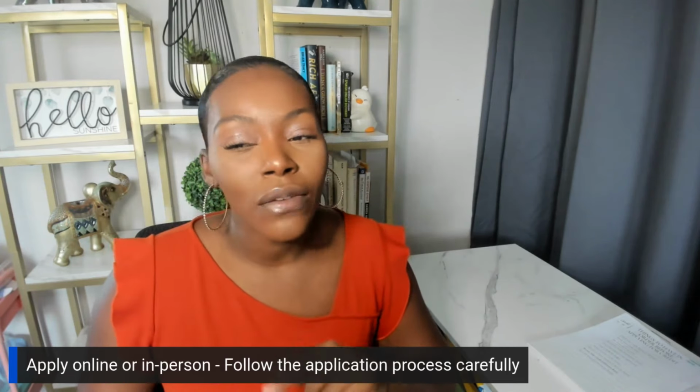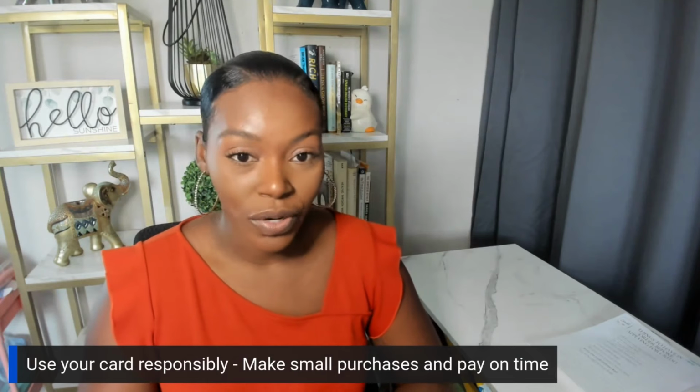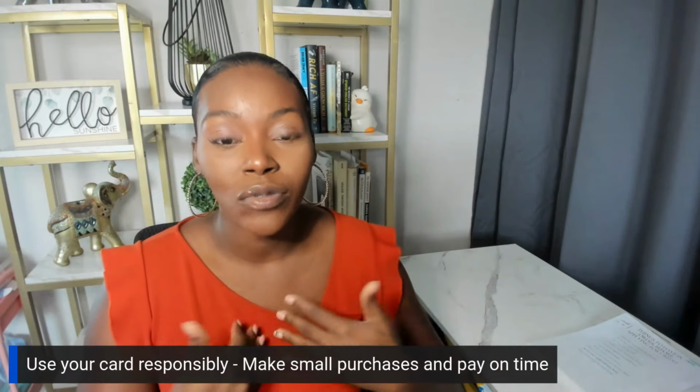And make sure any of the credit cards that you get, please use them responsibly. Make small purchases and pay them on time. You're trying to build your credit. And I always tell people to pay your statement balance by the due date so you never get charged any interest. That's what I make sure I do.